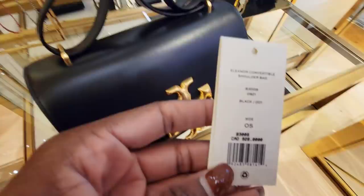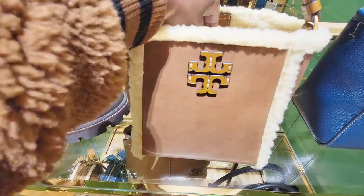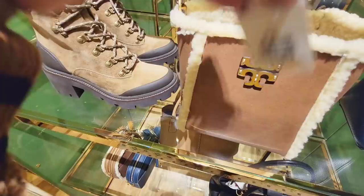These are the Kira wallets on chains, and then this is the McGraw Shelling bag. Perfect, perfect little bag for fall. I think the color, the shelling, everything is just so inviting. This is almost $700, but very cute.